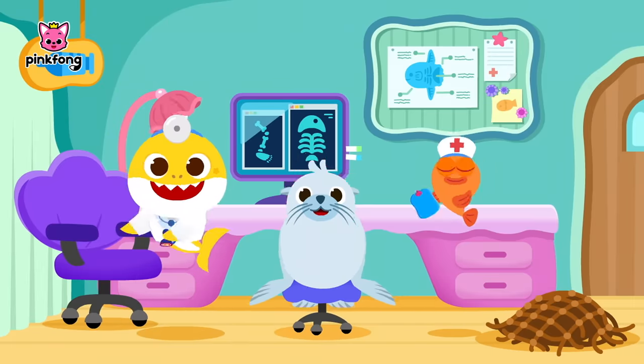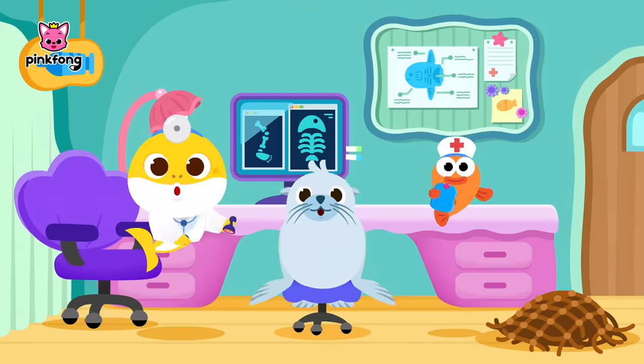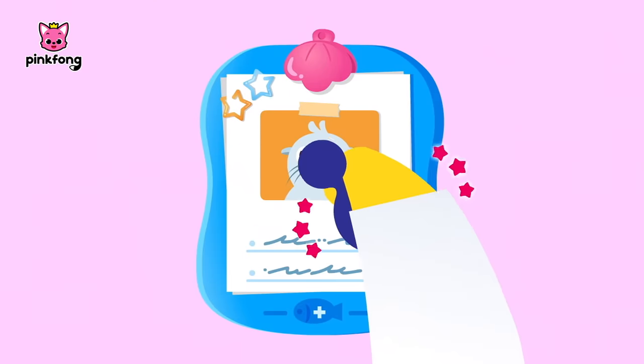We removed the net that was tangled. Treatment done!